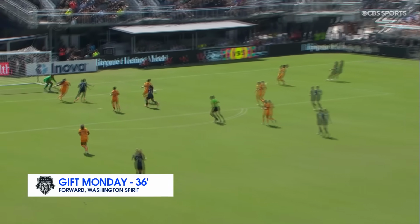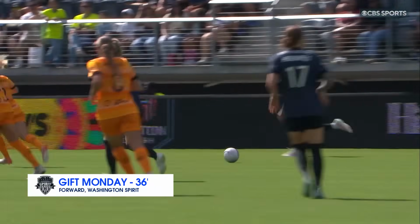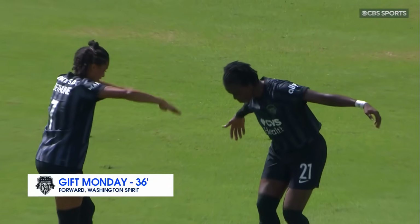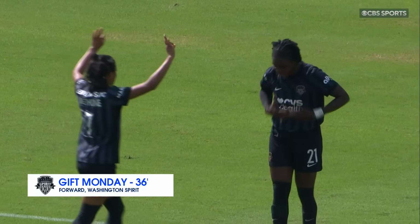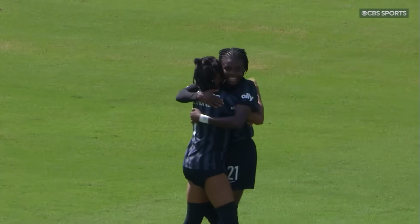And watch Gift Monday. She gets positioning right in front of Malia Berkeley. She gets about 1.5 yards of space where she doesn't have to take it with her right foot. She can open up with her left. That makes it harder for Abby Smith. She takes it with the right, an easier angle for a save. What an incredible finish for the hat trick. The only hat trick in club history before today.